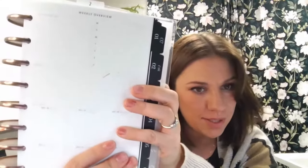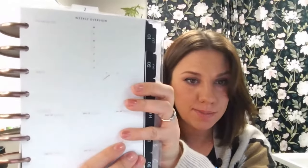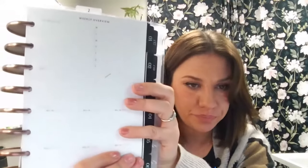And I have 2 spots to do that because they're supposed to do it twice a day, and it only takes up one line. So that's a way that I customize our layouts to make them more functional.